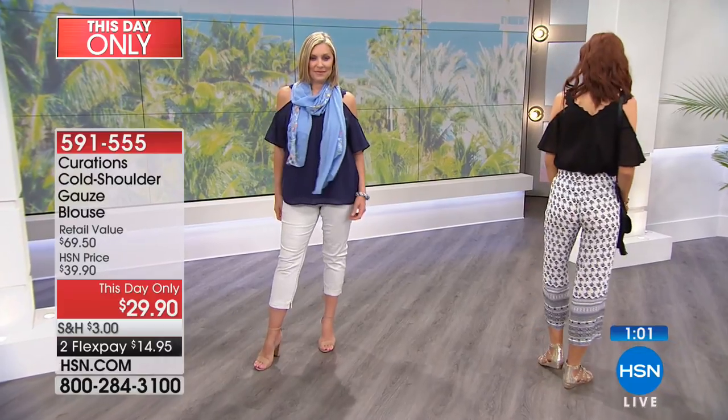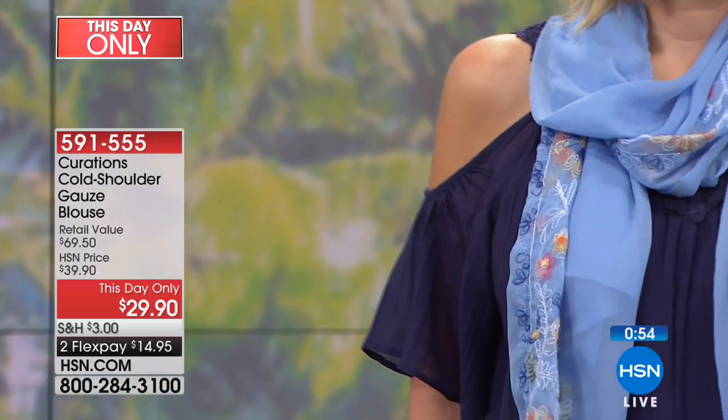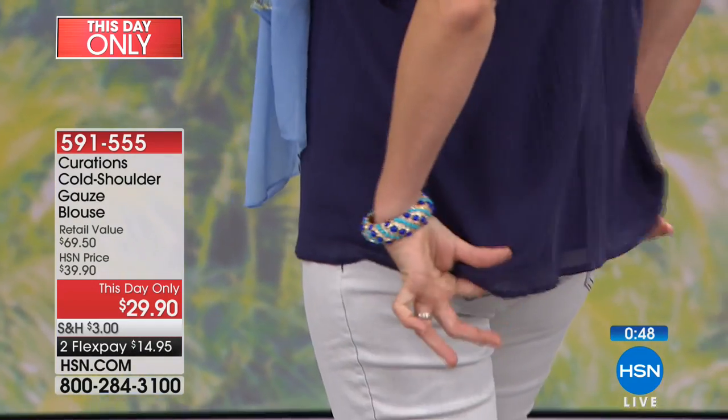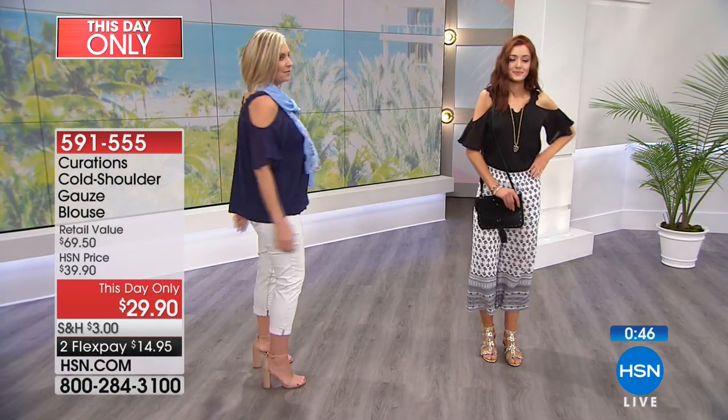But look at the coverage in the back. It's 26 inches in length. It has movement and sway. You're going to twirl with this. You can add that scarf, add some big earrings, put your hair up, or let your hair down. It's all about these beautiful, interesting details and textures. And today, you guys, I can't stress this enough because this is going very, very quickly.